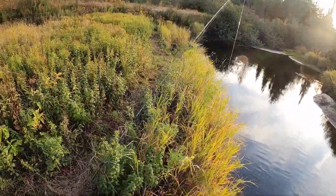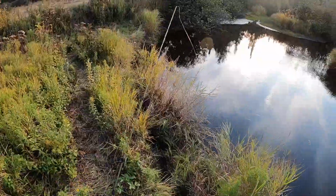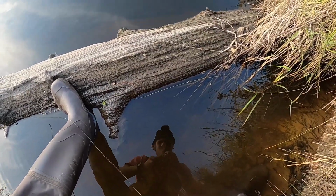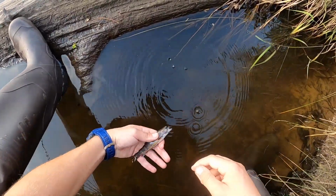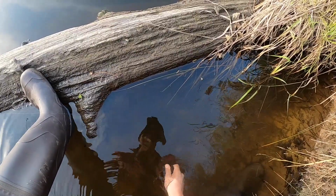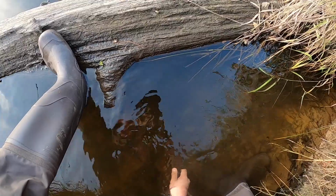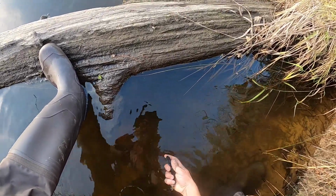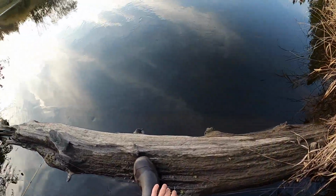Ooh. Swallowed the hook. We're gonna have to unhook her in the water. There we go. Should be fine. Just give her a little minute. There's no real blood on her, so oh, gorgeous. She's about ready to go. Yeah, she'll be fine. Awesome.